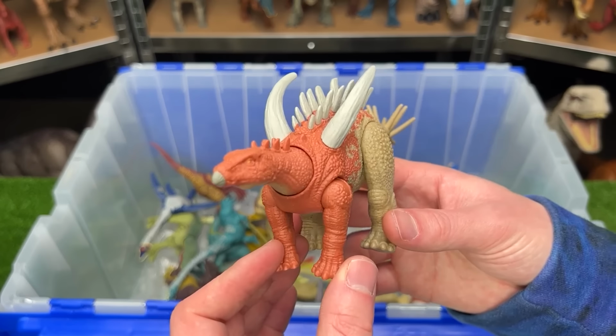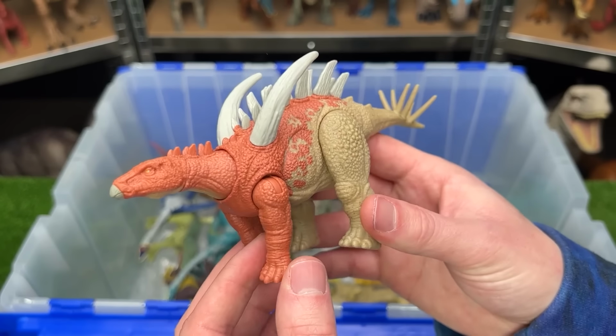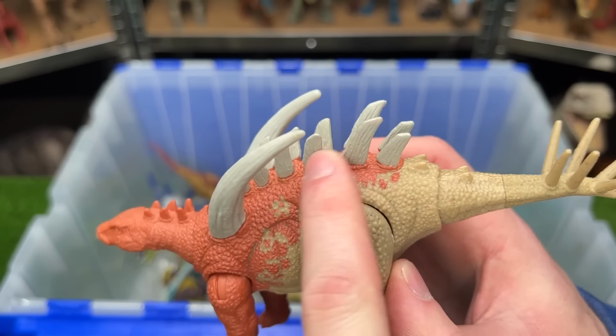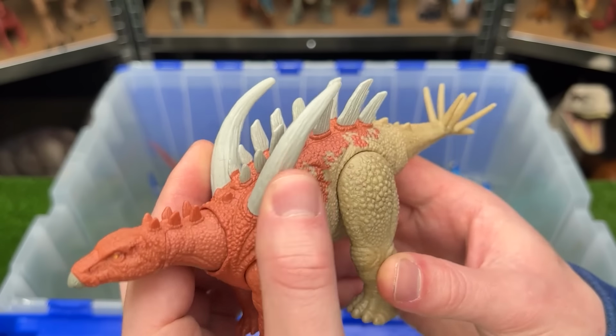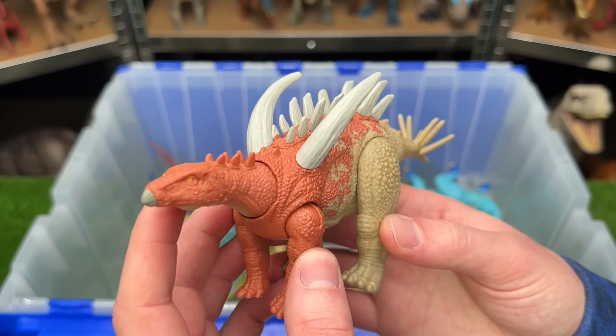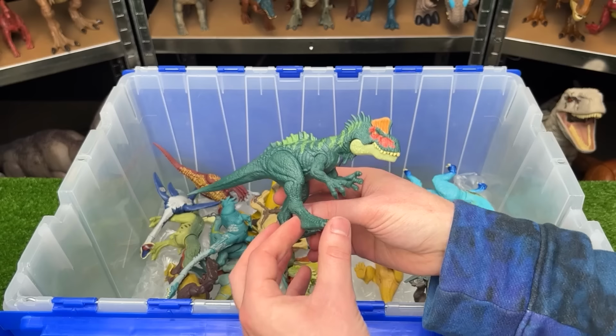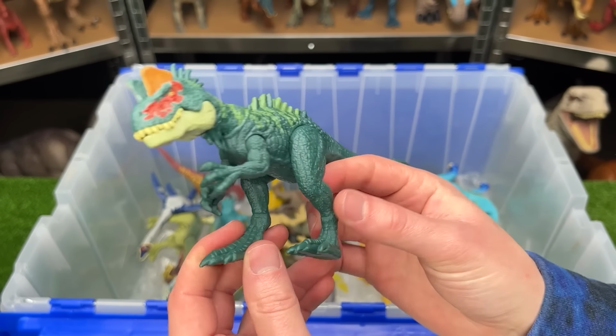This next figure is called the Gigant Spinosaurus dinosaur. It looks kind of like a Stegosaurus because it has those frills on its back, but it also has these huge spines coming out of its shoulder too. And it is actually spring-loaded so that when you move the head back and forth, it actually swings the tail back and forth too.